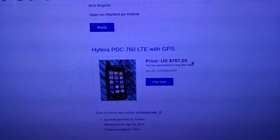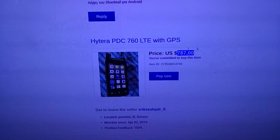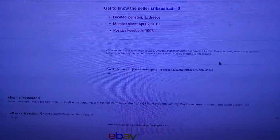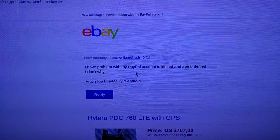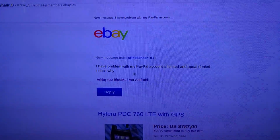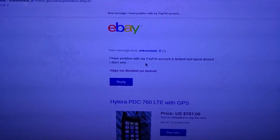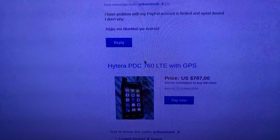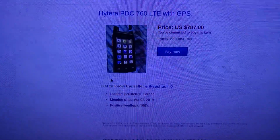But I checked my PayPal account, and I saw that I got a payment back. I got exactly the same amount, and PayPal refunded me. So I asked the seller what happened, and I got the information: "I have a problem with my PayPal account. It's limited, and payment denied. I don't know why." Okay, so something's going on, but I was not 100% sure, because my account was also limited once, and when I get more funds I have to give them my banking account and other details, so that was not something crazy to be worried about.